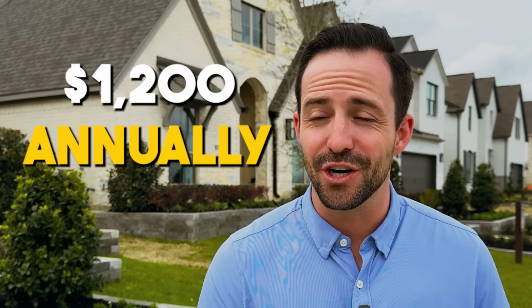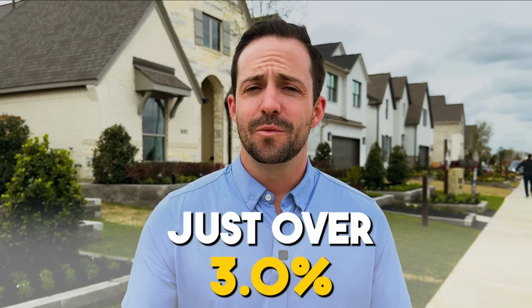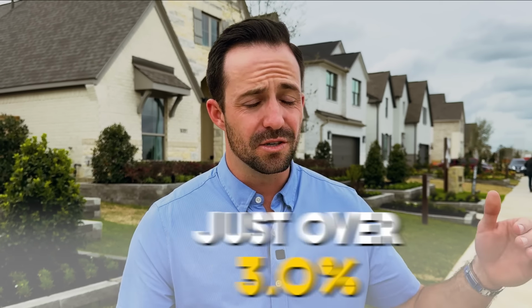So that's the overview. You've got an HOA that's $1,200 a year, and that's going to give you access to all of these amazing amenities. And then you're also going to have a pretty low tax rate considering this is a brand new community. The tax rate is just over 3%, which in a lot of these other master plan communities, you're gonna see them starting out around 3.5%. So all of that to say, let's go inside and check out our first house.